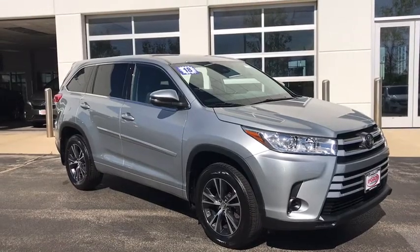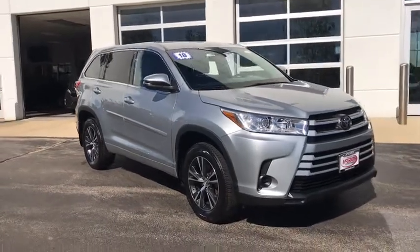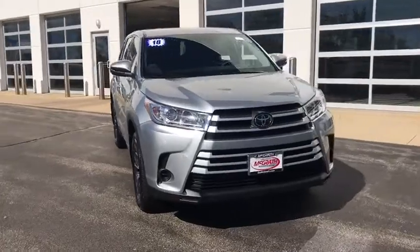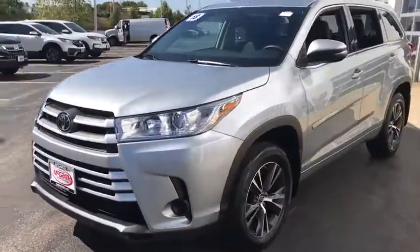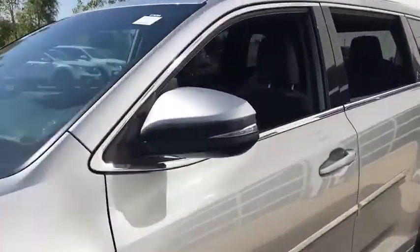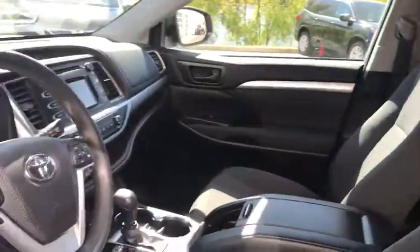Stop by and take a look at the 2018 Toyota Highlander. The Highlander is the SUV that's thought of everything. The Highlander offers seating for up to 7 and features Toyota's innovative center stow design. The second row bench seat folds away, leaving a pair of captain's chairs.